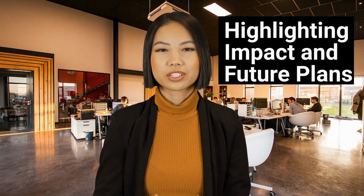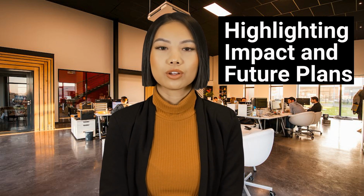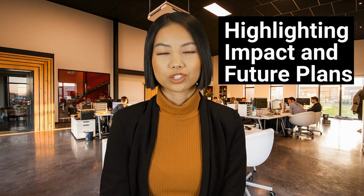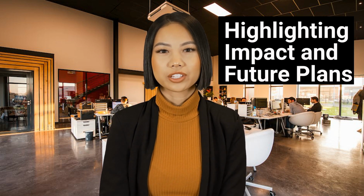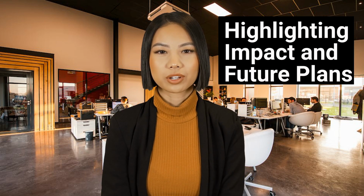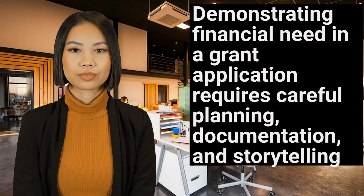Grant providers want to see how their funds will make a difference in your life or the community. Clearly outline how receiving the grant will impact your goals and aspirations. Additionally, articulate your plans for utilizing the funds responsibly. What are some ways you plan to utilize the grant funds to achieve your objectives?